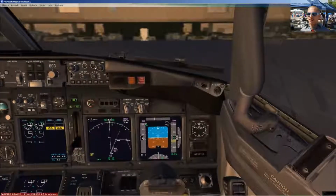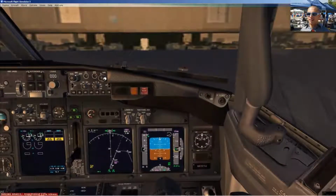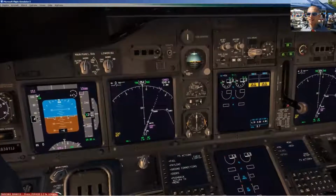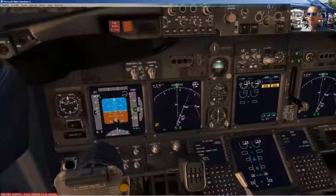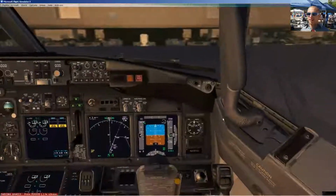Okay, 2986. Let's go ahead and set that. 2986, and I've got both the captain and the first officer side together, and the standby altimeter in case we lose power. We still have a non-electrical gauge here, and field elevation here is about 2,180 feet, so that is correct. All right, perfect. All right, we have uniform.